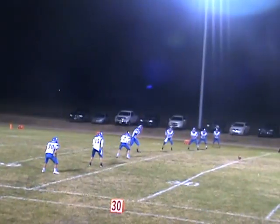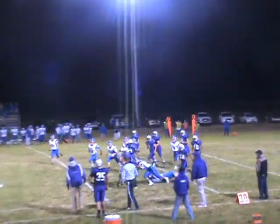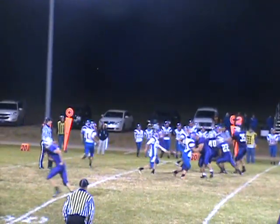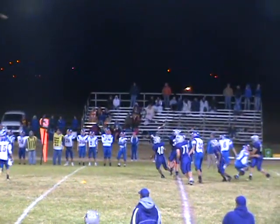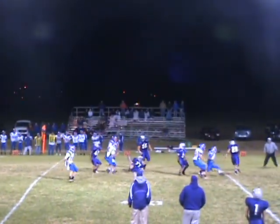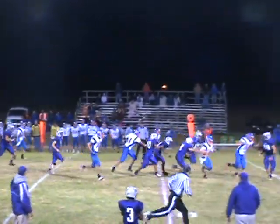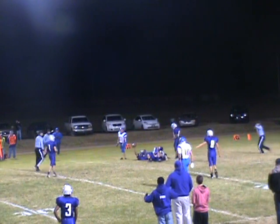Quarterback pitches it back to number 1. Ball is taken by number 29, Marcus Stone, and goes over the left part. Quarterback pitches it to number Marcus. There's a flag on the play. Quarterback hands it off to number 1, he goes up the middle. Run. He's intercepted in there.